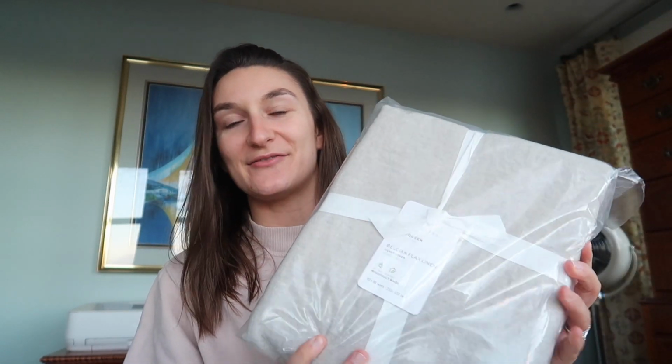So this is a duvet cover to go over our big white comforter. We've never done duvet covers because honestly they look like such a pain in the butt. Jack said that he would figure out how to put the duvet cover on, and I love the look of linen. You guys probably already guessed that is so my aesthetic, quite honestly.